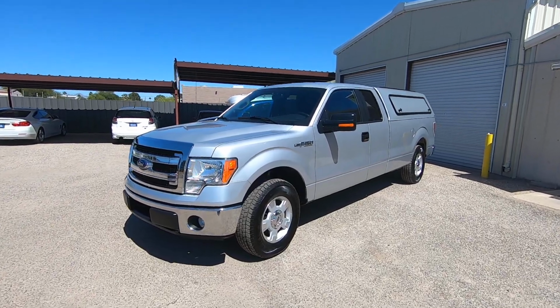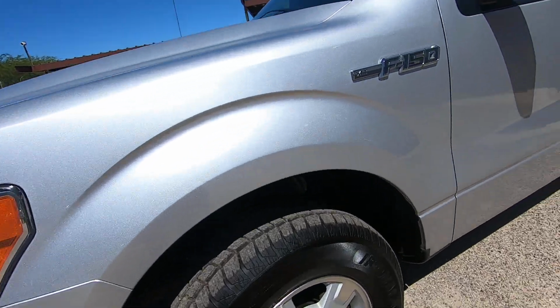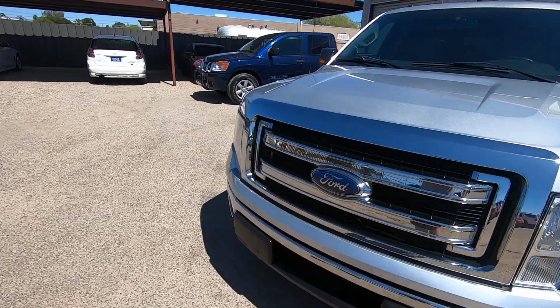What I'm going to do is walk around this truck. I'm going to point at what I see cosmetically that you might want to look at closer in the individual photo gallery photos. There's not a whole lot negative here cosmetically. It's got a nice set of tires on it, probably 80% tread.